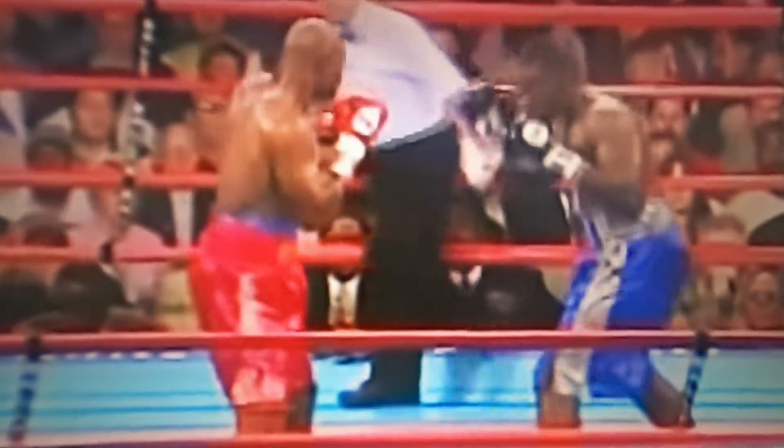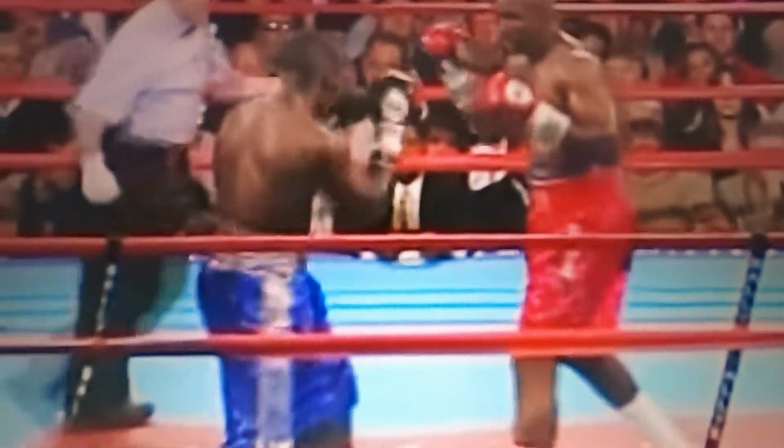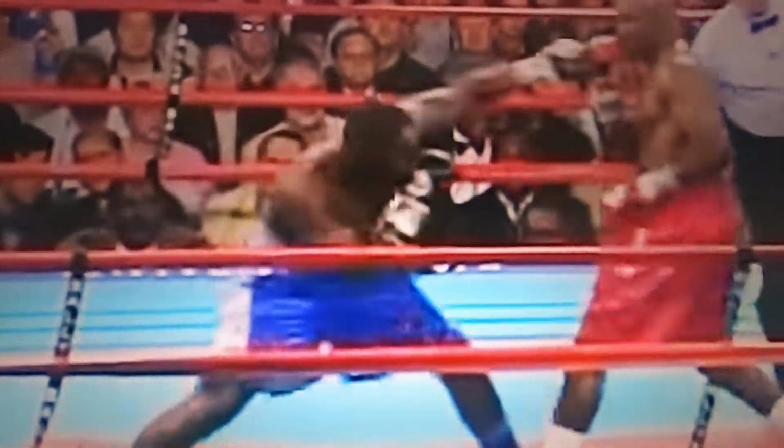And we are into round number two. About 25% of the time. Pretty even looking round by the numbers. Rahmad's corner has got him backing up just a little bit, which is good. Evidently, he's got a counter punch as a trainer. The trainer making a counter punch out of it.